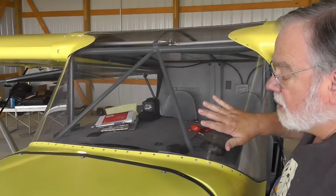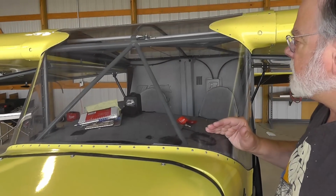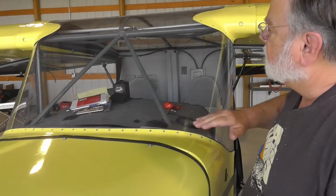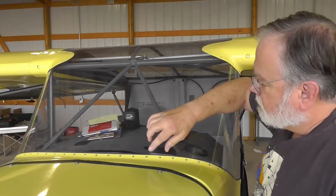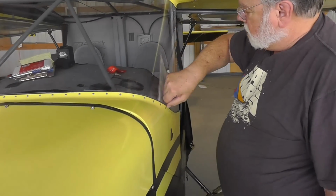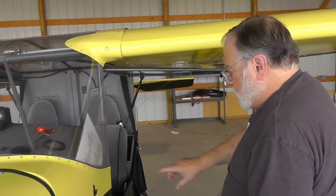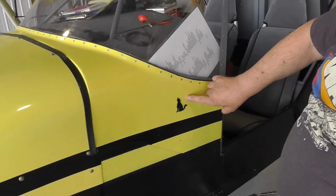Take a look at the glass on here. This is not glass, it's plastic. So you need to treat it very carefully so it doesn't scratch. I've got some special liquid that can be used to clean it that won't scratch it. It's one piece of plastic. Noted that it is riveted in place along here. It's all riveted. And right there is the logo for the aircraft, the Howling Coyote.